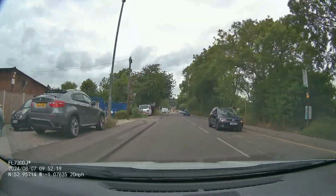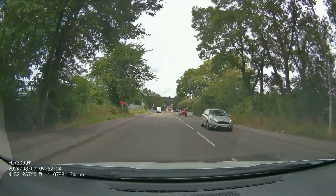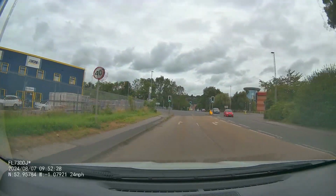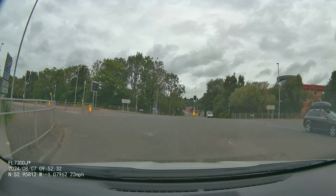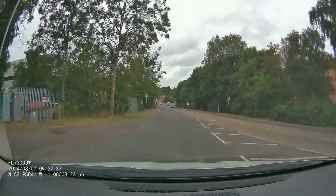Now you'll see as we come up to the lights, there's two lanes. We want to take the left lane to go straight or left. You can see the pupil leaning over to the right because she's following the sat nav and thinks that there's a right turn coming up. She corrects it quite well, to be fair, using the mirrors and signaling before moving position. There's nobody nearby as well, so I wouldn't be too worried about that.